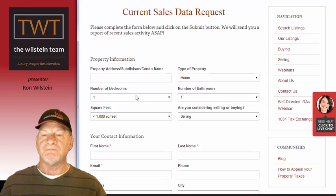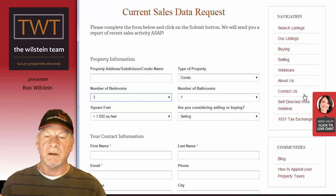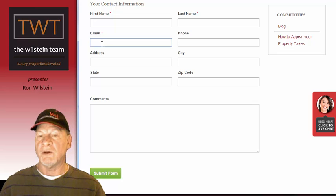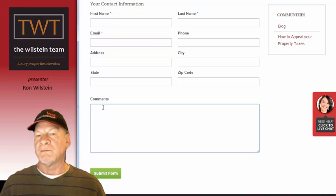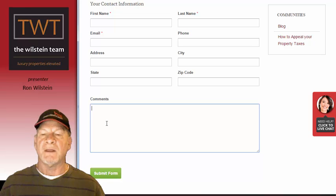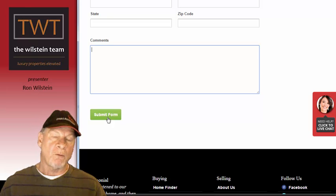All you do, put in your address or your unit number, indicate it's a condo, obviously, number of bedrooms, bathrooms, and you get a pull-down menu so you can complete this whole form in less than a minute. Then include your first name and your last name along with your email address. If you want to receive our quarterly newsletter, then by all means include your mailing address in the additional spots. And then in the comment box, indicate what you want. I want an update on Cedar Ridge sales, or I want an update on the Park City market, or anything that you want. Put it in there, and then just go down to the green submit form button, click on that, and that form will come to me, and I will then get you that information.